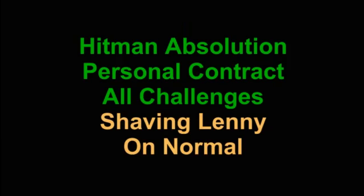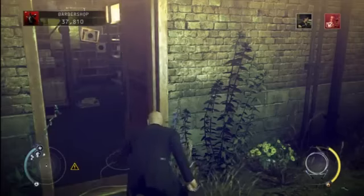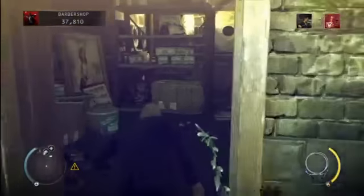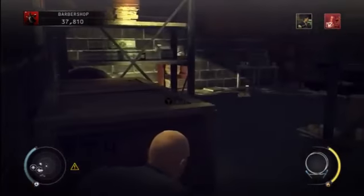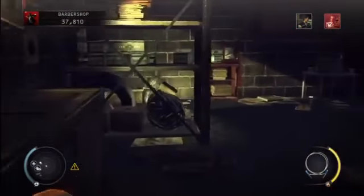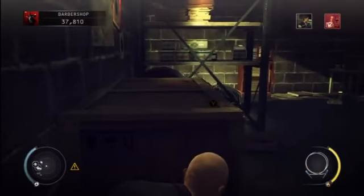Okay, Hitman Absolution. We are doing Shaving Lenny on normal. We're on our last video to wrap up this level on normal. In the last video I showed you how to clear out this area so we can get to our last two targets. Took care of the whole barbecue area.